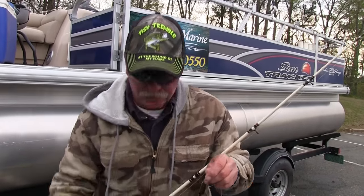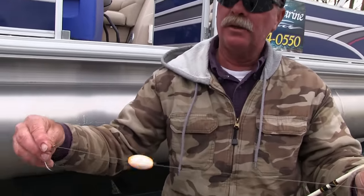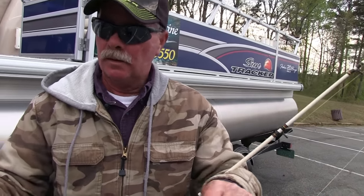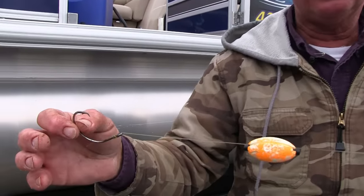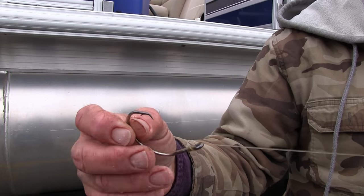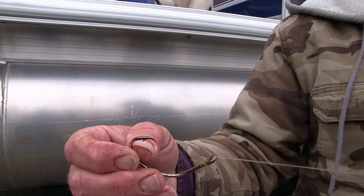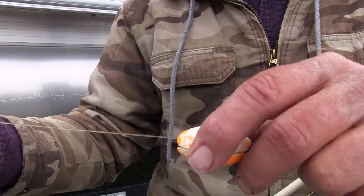Okay, at the other end of it, we got a swivel and your leader. The leader I use is 40 pound P-line mono. The main line is 65 pound Power Pro braid. I usually run anywhere from 18 to 24 inch leader. I use a 10 alt circle hook. I use a little cork up above it.